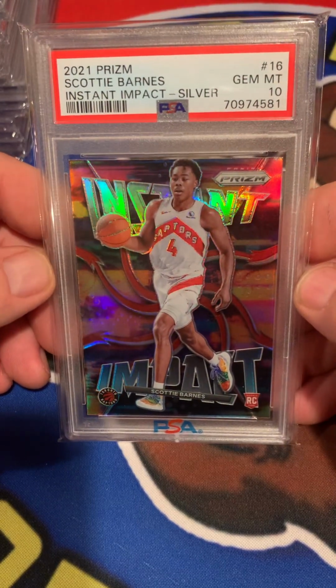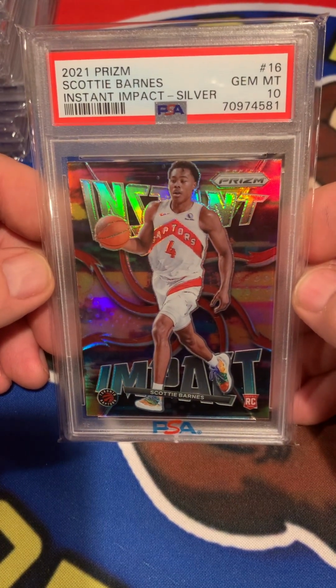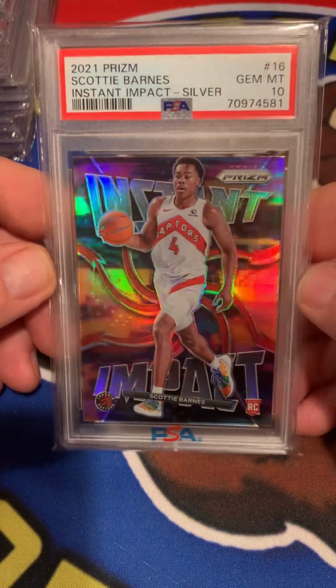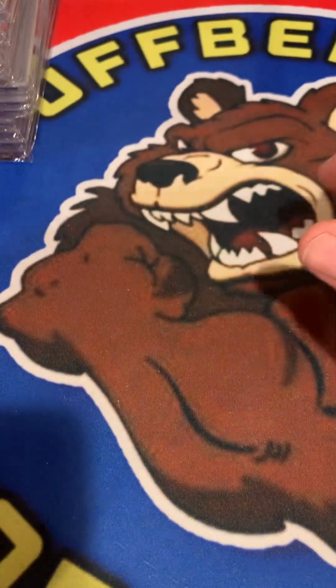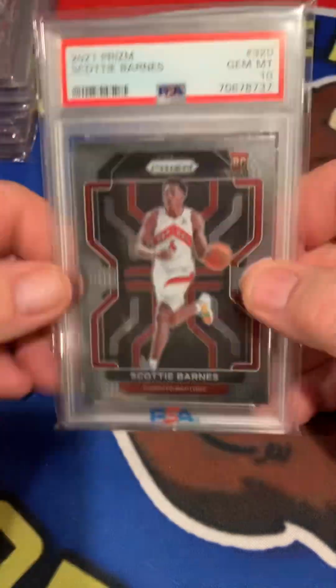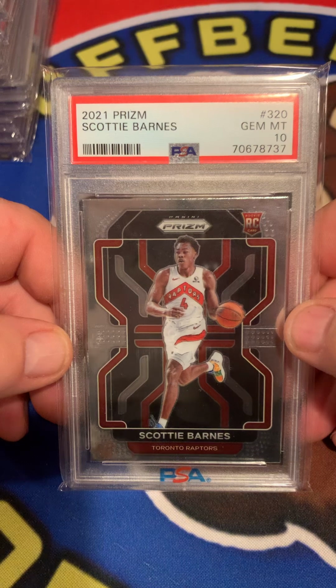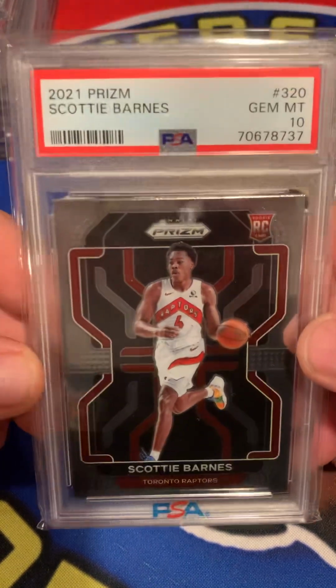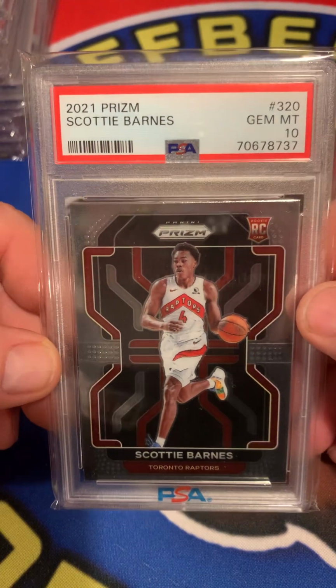Then we got a 2021 Prism Scotty Barnes Instant Impact, Gem Mint 10, silver, nice insert there. And we're going to have to turn this off. I did already. Okay. Another Scotty Barnes, 2021, just a base Prism. Nothing shiny, nothing crazy, but it's got the RC logo on there. Another Gem Mint 10. There you go.